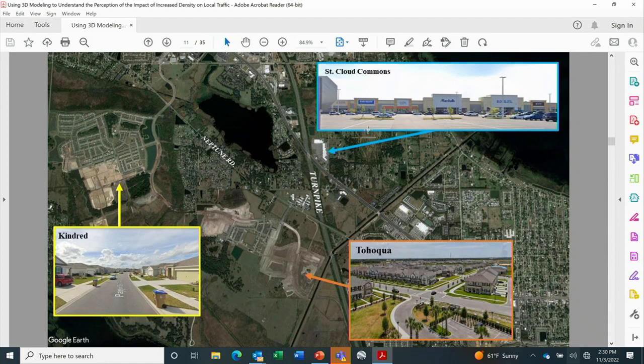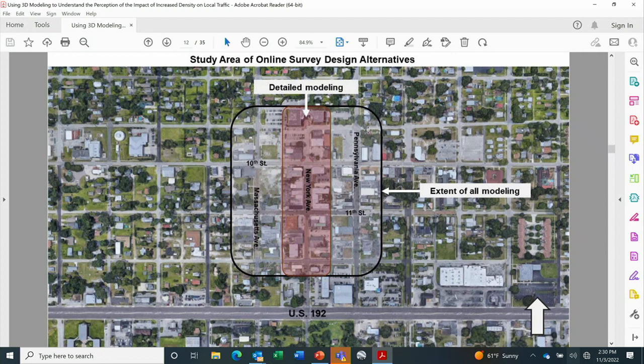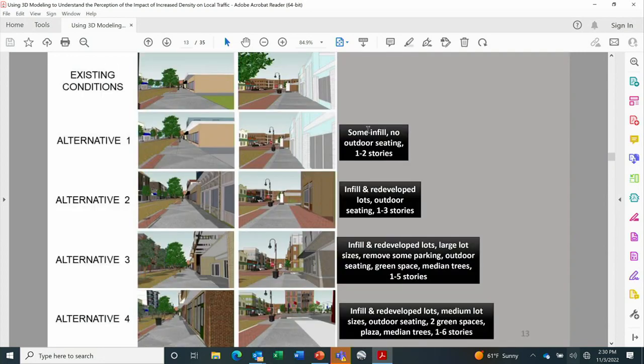So this just is an example of some of the recent developments and what the participants were shown. And this is where the modeling took place using SketchUp. So the red part of New York Avenue is where I focused the detailed modeling, very detailed buildings, whereas in the larger box, that's where I just did simple white boxes to show the context. And so, far less sophisticated than using Civil and Bentley systems, I just used SketchUp because this was just part of my master's thesis and time was kind of at stake here.